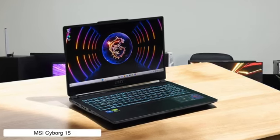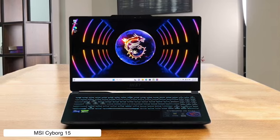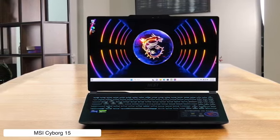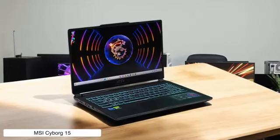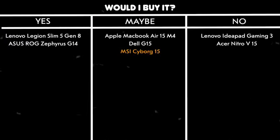So good luck getting your colors right. Also, beware. MSI sometimes cripples the graphics card power on these things, making some versions way slower than they should be, like putting a limiter on a race car. Would I buy it? Maybe. It's okay for basic edits and quicker than the Nitro V15 on that one test, but the dim screen and the GPU power lottery make me hesitate.